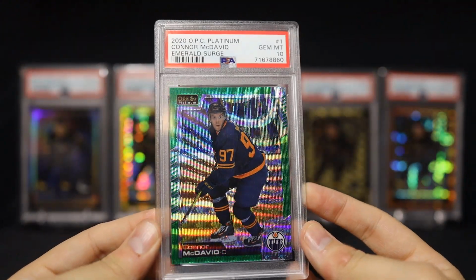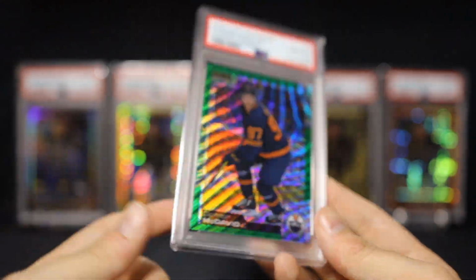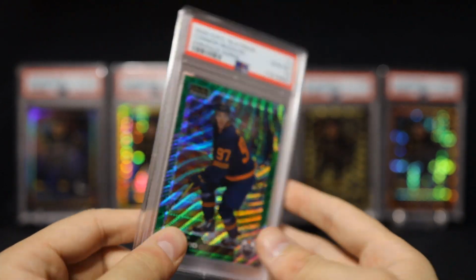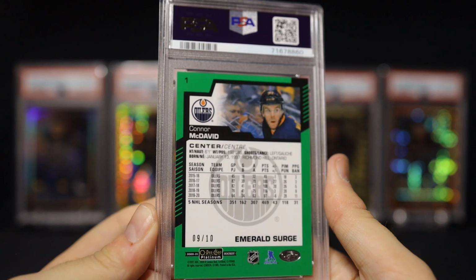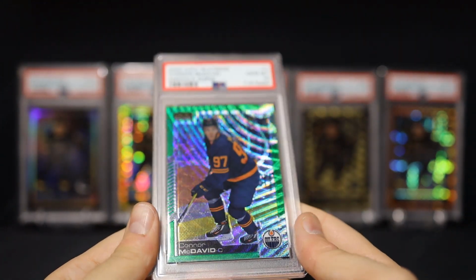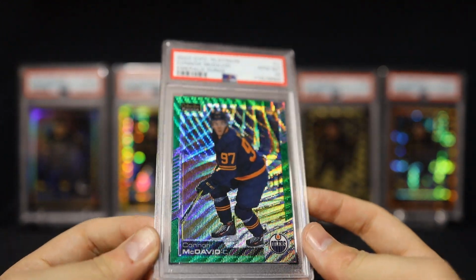It's pretty much as good of an OPG Platinum card as you're going to get for this year, unless you get the 101. I mean, you can't beat PSA 10 Emerald Surge. So that's a nice card. I'm trying to get as many of these as I can from all the various years. I think 2020 is my favorite design-wise OPG Platinum year, so I'm really super happy to have this.